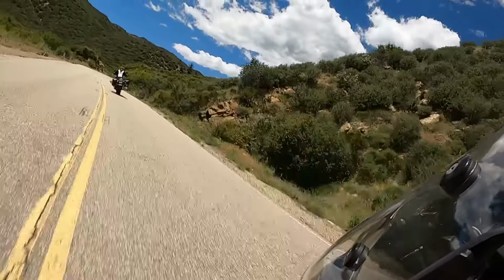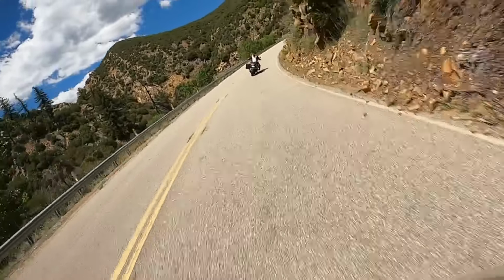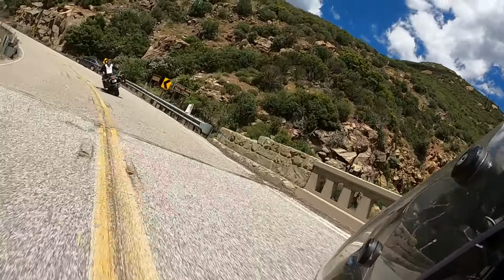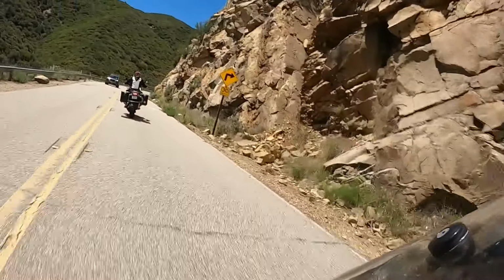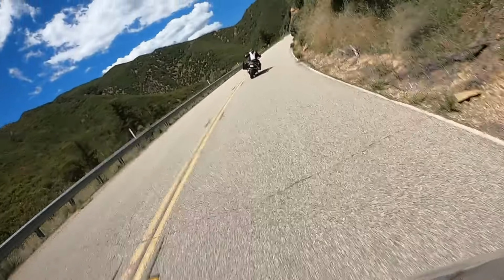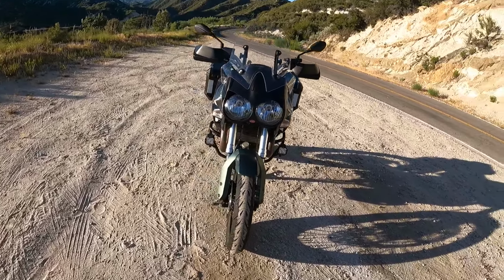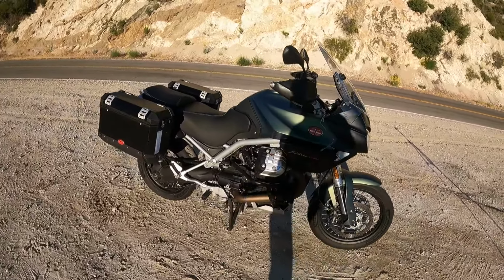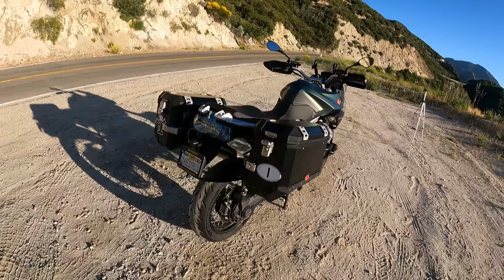Okay, so here we are a little bit more in our element, chasing my buddy on a very well-ridden R1250 GS Adventure. And just a quick little walk around about the styling of the Stelvio. I jokingly refer to it as an apocalyptic insect from like the Book of Revelation. I love how it looks, and it's just very cool and very fun.